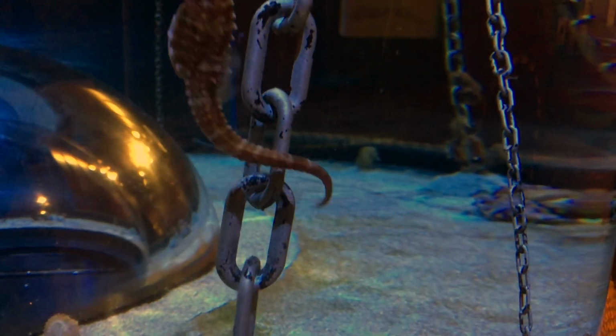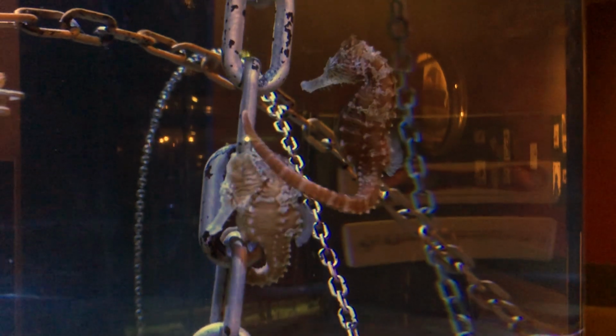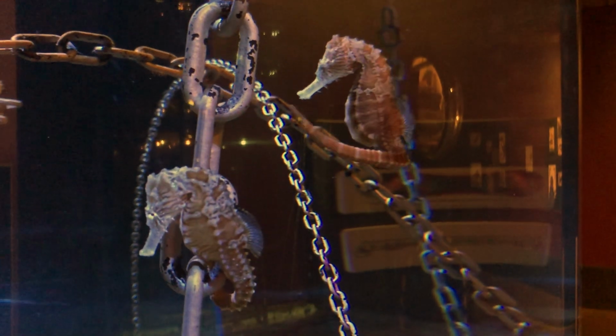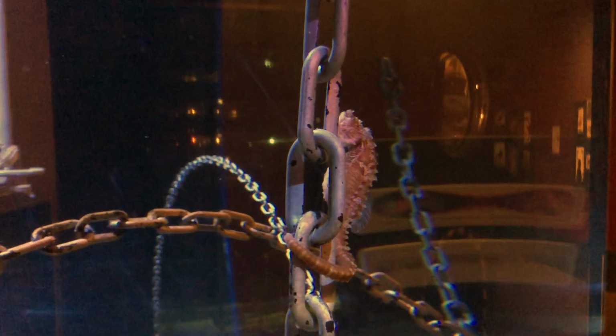At the center of the tank, a bluish glassy dome curves out of the sand. You could step under and watch from inside the dome. One creature tries and tries again to grab a chain with its tail. A feathery fin on its back vibrates. Tilts head back in triumph as it secures its spot.